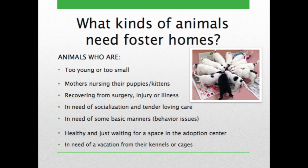So what is the foster program and who needs it? Well, we have all kinds of animals who need our foster program. Often we get animals in who are just too young and small to be able to go up for adoption. Those animals need special care to reach their full weight, to be able to be spayed or neutered and be made ready for adoption. We also often get mothers who are nursing puppies or kittens. They also need a lot of TLC until not only the puppies and kittens are ready, but until the mother's milk has dried up and they're able to be spayed.